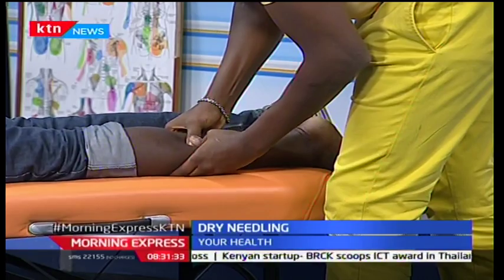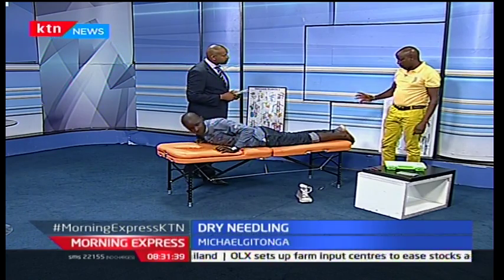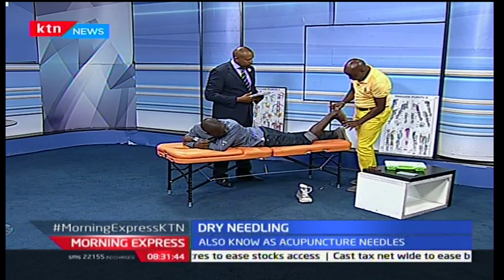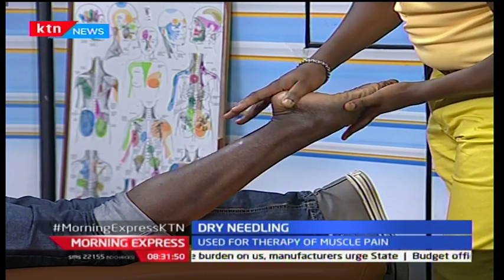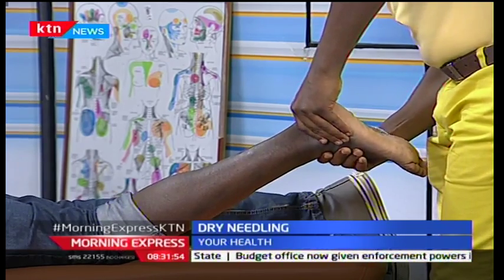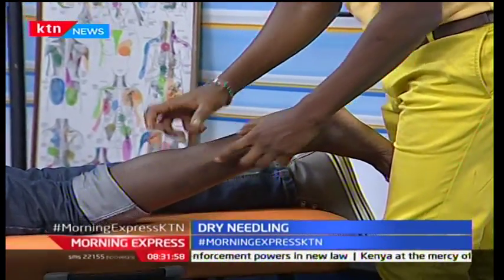Is this painful? Yeah, it is painful. Okay, I think I have what I thought. So what have you found out so far? What is happening is that the muscles that do this are densified here. The muscles that do that are also densified in the front. The muscles that do this and this are also densified. So we need to needle those spots and then test.